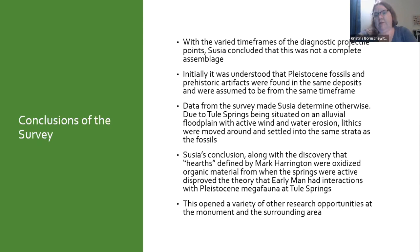She concluded that it was not a complete assemblage, that it was, as I established, just sporadic. And most of these projectile points and lithics were not found in the same deposits as the megafauna. Some more data saying that no, they didn't coexist.